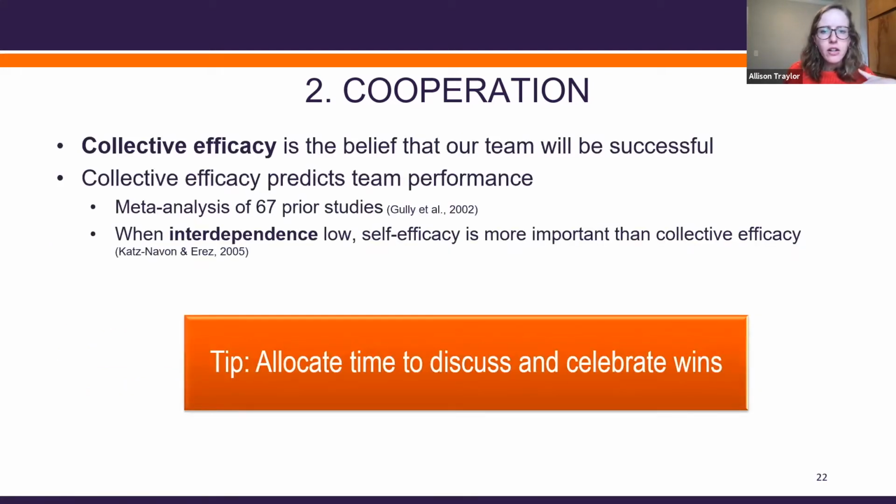So next, another attitude that's important for team cooperation is collective efficacy. This is the shared belief that the team will be successful. And it sounds kind of wild that just simply believing that your team will be successful working together leads to better performance, but that is what we find over and over again. And meta-analyses as well provide strong indication that the more that team members believe they will succeed, the more they tend to.